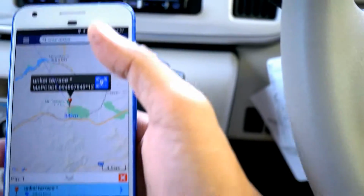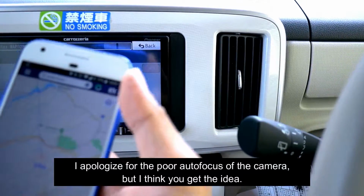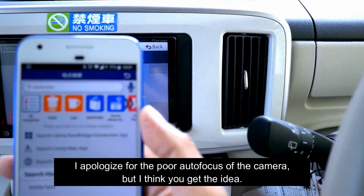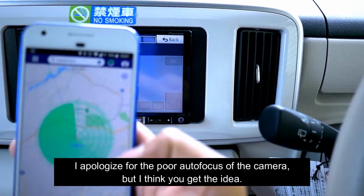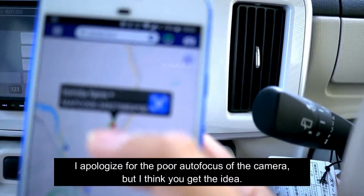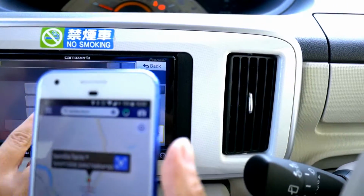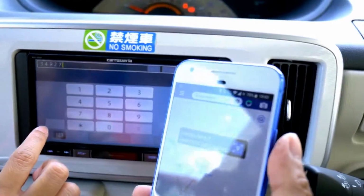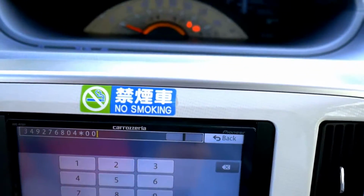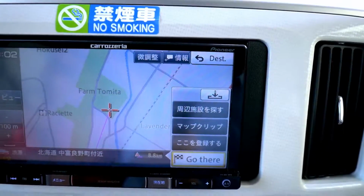So now, for example, if there's somewhere that you couldn't find on the GPS name list itself, let's say I couldn't find the Tomita farm on the GPS system. All I need to do is just type in Tomita farm in the app, and in the middle of it, it will show you the map code on the app itself. So you just type in this map code into the GPS system, there's the asterisk. After keying it in, press OK, and it will give you the exact location, farm Tomita, as it was in the GPS system.